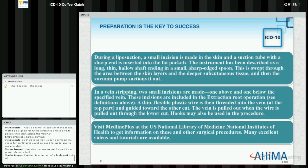An important thing to note with extraction: if it's done for non-medical purposes, so cosmetic reasons, like liposuction, that changes the definition of the root operation and now becomes alteration.